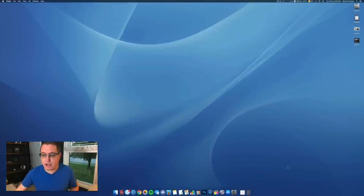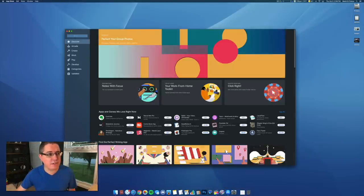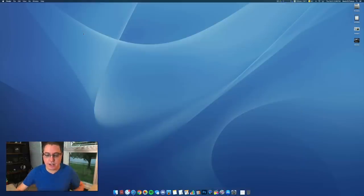So let's swipe back over here. Screen Flow, which I'm using for this, I'm not even going to bother opening it because I don't want to interrupt anything. And the App Store. Yes, I realize you can access it from here, Apple, then the App Store. It's all the same thing. But again, I like having a dedicated icon in the dock.